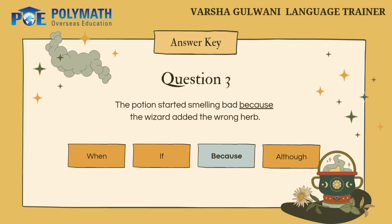It's time to reveal the answer for question 3. Let's look at the sentence. The potion started smelling bad. The wizard added the wrong herb. And here were your magical choices. When, if, because, although. The correct answer is C, because. Let's read the full sentence. The potion started smelling bad because the wizard added the wrong herb.